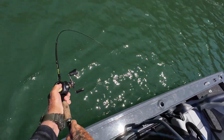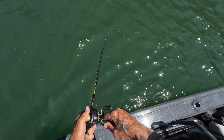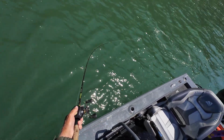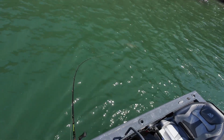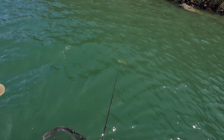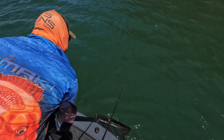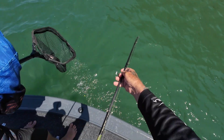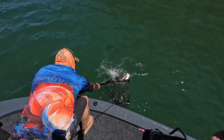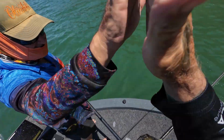Uh-oh. He's under the boat. You put him round. Yeah, I'm trying to. I said when you bring him round, I'm going to bring him straight to you. Oh, maybe not. Oh, come on. Concede defeat. Good job. Well done. Nice fish. That one we'll keep.